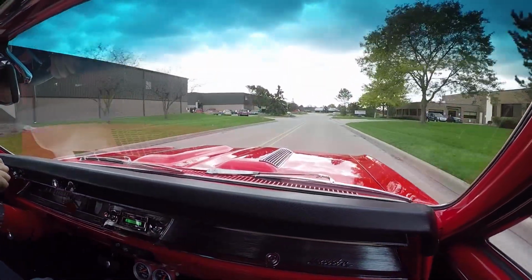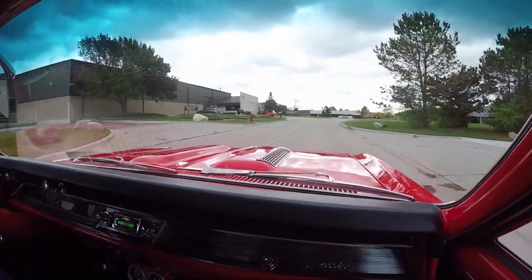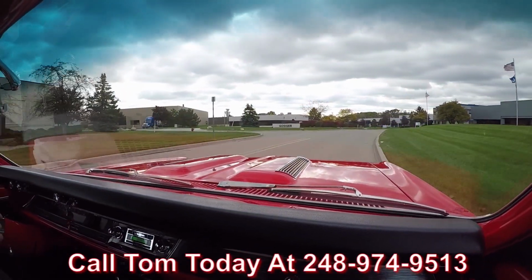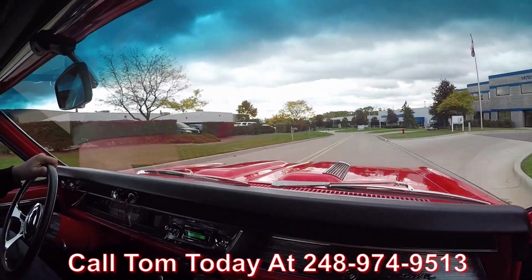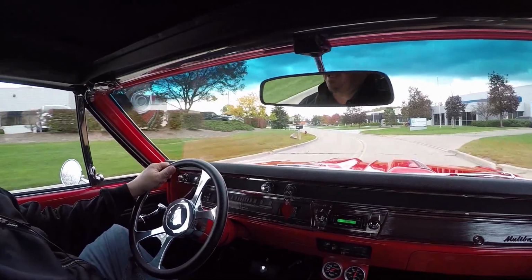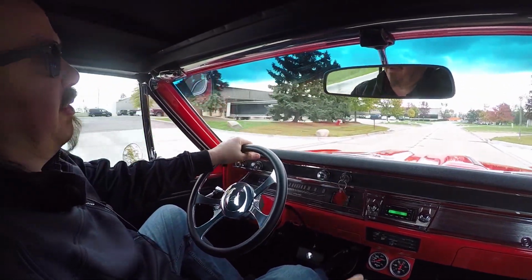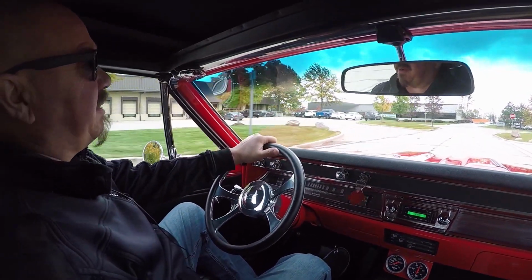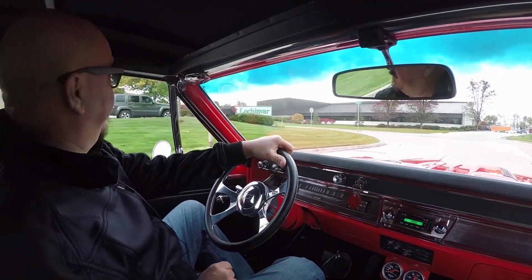Now at Vanguard Motor Sales, we can ship this '67 anywhere in the world. You just give Tom a call at 248-974-9513. He'll tell you how easy it is to ship this car anywhere you live in the world. And if you need help with some financing on the car, no problem there either. We've got 2 banks we work with. It only takes like a 15-20 minute phone call with the banker, and this dream's in your driveway.